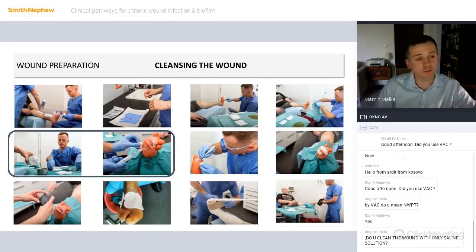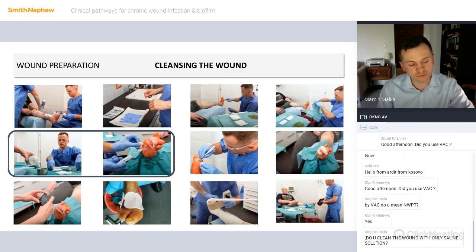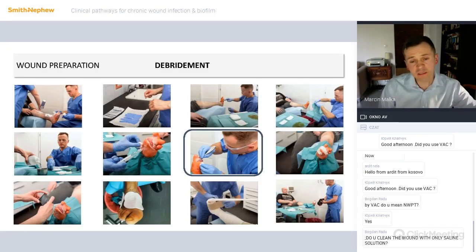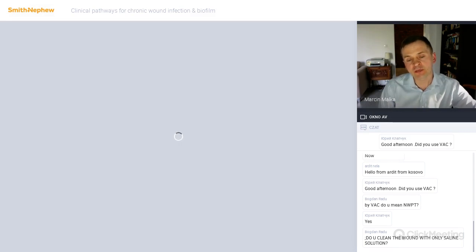Okay, the next step, cleansing, rinsing, using the catheters. Every small cannula, every small case should be rinsed correctly, and it takes, I don't know, sometimes a lot of time, because in case of big pressure ulcers and complicated diabetic foot syndrome cases, we need a lot of saline or another lavaseptic. Debridement should be realized according to the UMA debridement documents from 2013. This process should be conducted in a sterile technique.